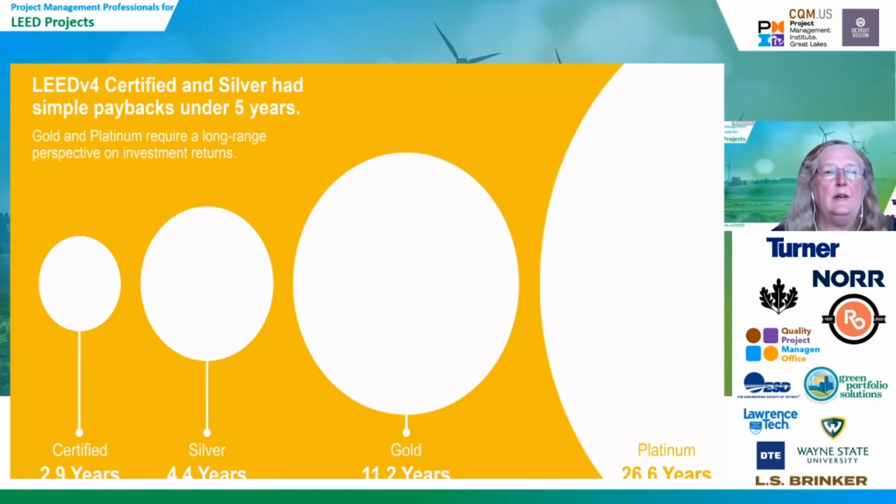So for a LEED version 4 certified and silver project, the simple payback is under 5 years. So that cost of doing a LEED building, you can get a return on your investment in under 5 years, which is unbelievable. With gold, the return on your investment is 11.2 years. And with platinum, of course, it's over 20 years.